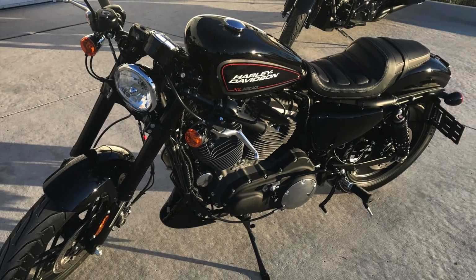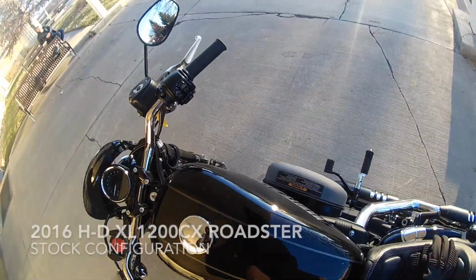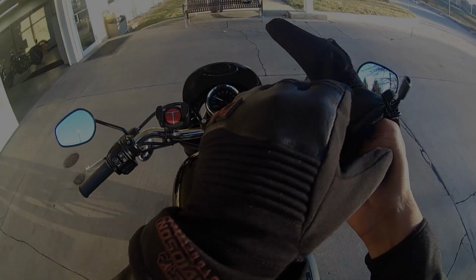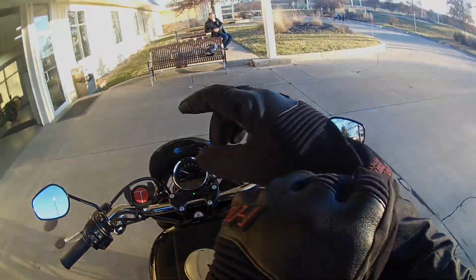You can see there's a picture of the 2019. And this is now on my 2016. I love this motorcycle. You cannot go wrong if you get any 2016, 2017, 18, 19. They're basically the same.